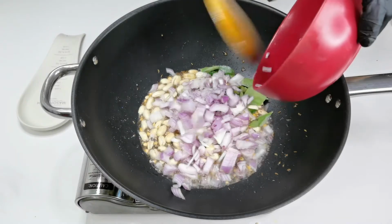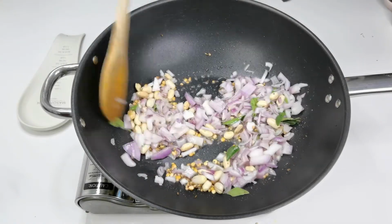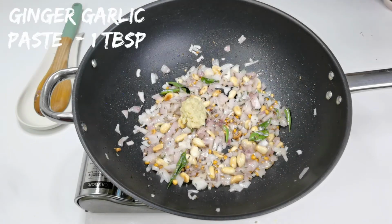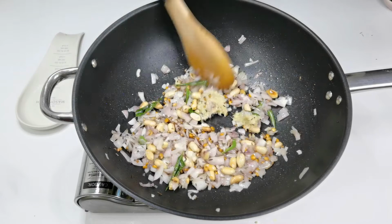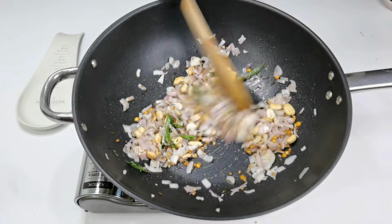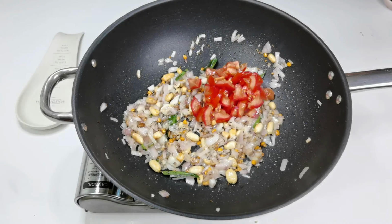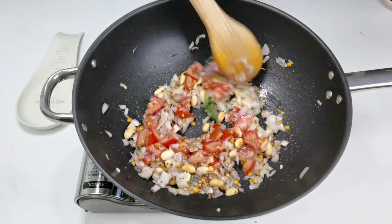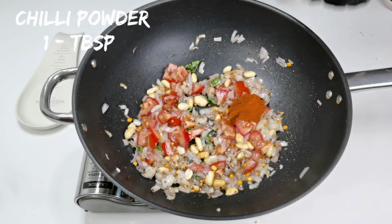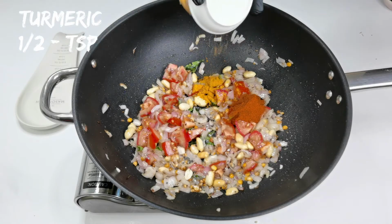I'm adding 1 onion, few curry leaves. Saute this for a minute. Add a tablespoon of ginger garlic paste. Saute this for a minute or until the rawness goes away. Add a tomato, cook for a minute. To this I'm adding a tablespoon of chili powder, half a teaspoon of turmeric powder, a teaspoon of salt. Mix everything well and cook for a minute or two.